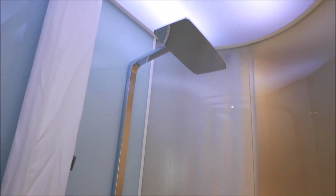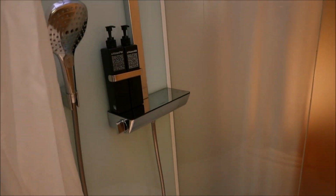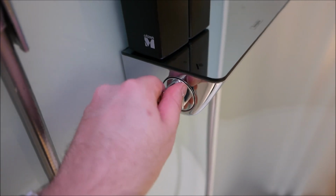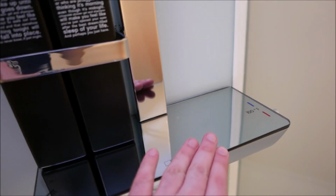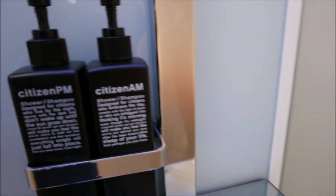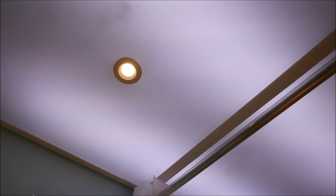And then you have a very small walk-in shower which has a rain style head and can be controlled via this switch right here. If you switch to the right, you get the rain. If you switch to the left, you get the jets that come out of this nozzle. And then you have this mirrored ledge here, which also allows you to control the temperature using this dial over here, atop which sit the CitizenM branded bath amenities. Not sure who makes those. And in the ceiling we have some pretty cool LED lighting, and we'll see in a moment that those lights have some special features as well.